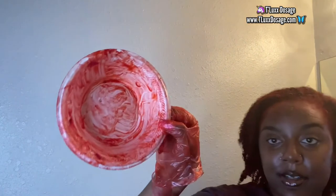Yeah, it looks like it matches it. You can tell that it matches it better inside the mirror. But I don't want to take any chances on it actually not being dark enough once I rinse it out. Okay, y'all, that's it. I'm done. I'm feeling it though. Put the cap on.